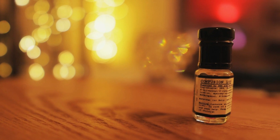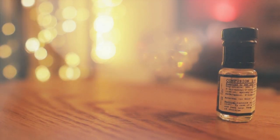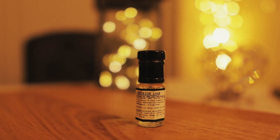So my number one fragrance really surprised me. I only got it in oil version in December, and I couldn't stop wearing it. So this is Confusion 1648, and it's a clone of Nasomatto's Baraonda.